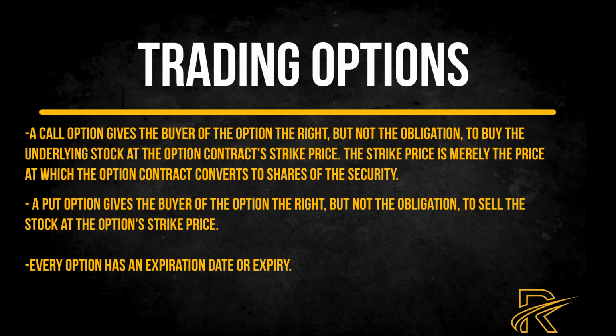Last, you can make money by buying and selling stock options. A call option gives the buyer of the option the right, but not the obligation, to buy the underlying stock at the option contract strike price. The strike price is merely the price at which the option contract converts to shares of the security. A put option gives the buyer of the option the right, but again, not the obligation, to sell the stock at the option's strike price. Every option, though, has an expiration date. Once more, a complicated topic which we will dedicate an entire video with a step-by-step guide on how to execute options.